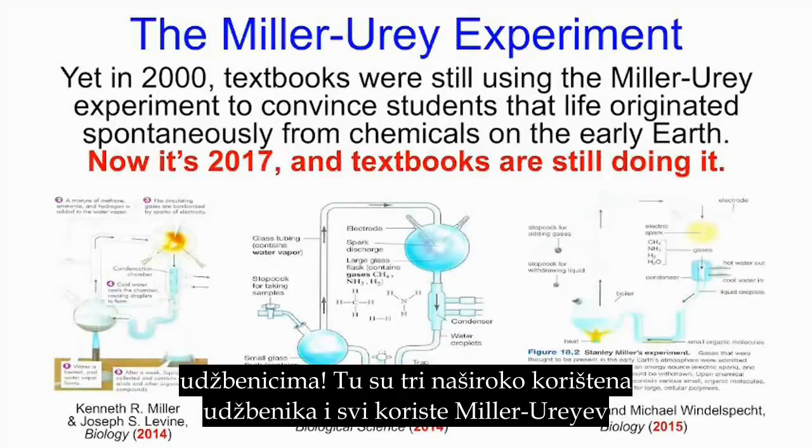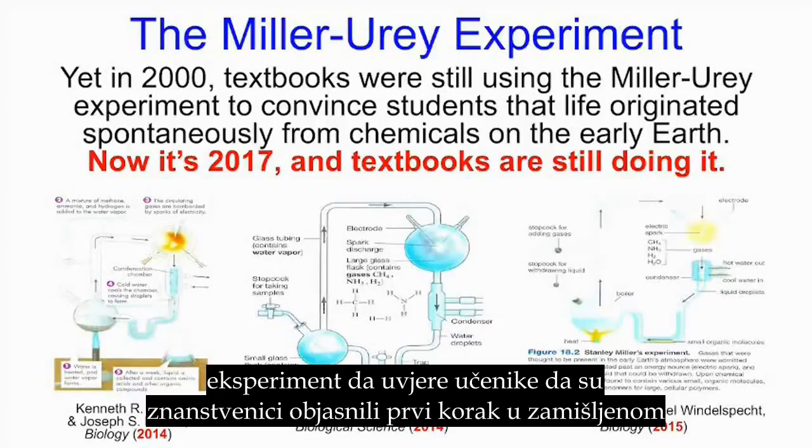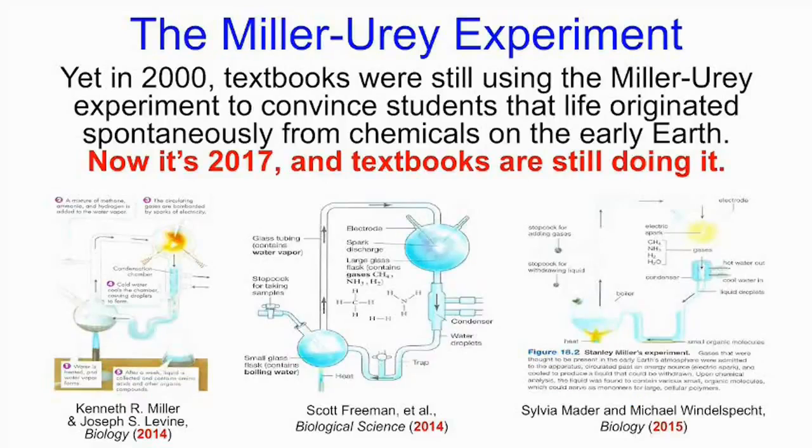Here are three widely used textbooks: Kenneth Miller and Joseph Levine, Scott Freeman's Biological Science, Mader's Biology. All of them use the Miller-Urey experiment to convince students that scientists have explained the first step in the materialistic origin of life.